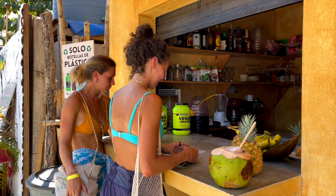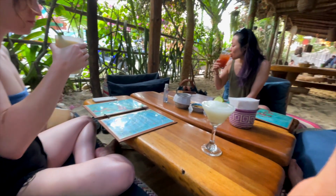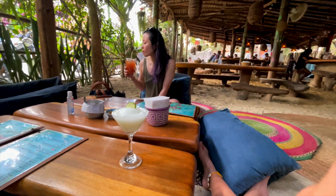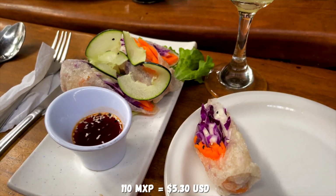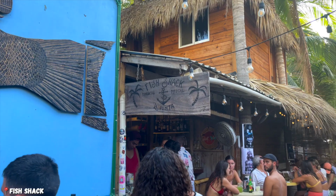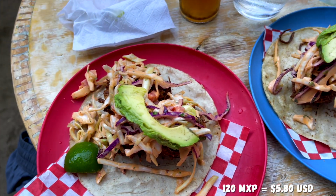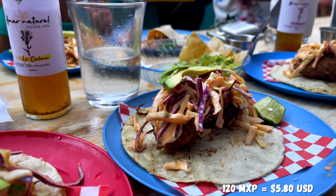Another really good spot in Rinconada is El Viejo. It's a fish taco place. Their smoked fish tacos are what they're known for. Highly recommend. But if I was feeling a little bit more adventurous, or it was the weekend and I was in the La Punta, Zicatela area, a couple of my favorite spots were Lychee. It's a Thai place on the main strip in La Punta. I went there twice. I got their pad Thai and some veggie spring rolls. Really, really good. And I also went to Fish Shack several times, which is an absolute staple in Puerto Escondido. You have to try it out if you're in the area. Their coconut fried shrimp tacos, so good.